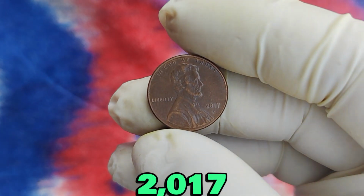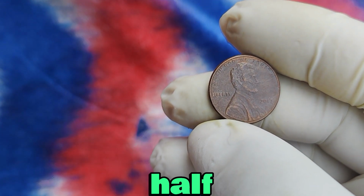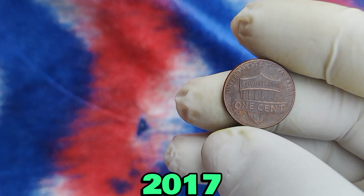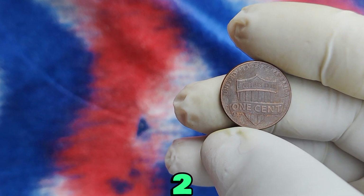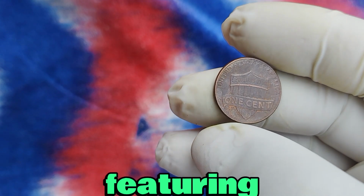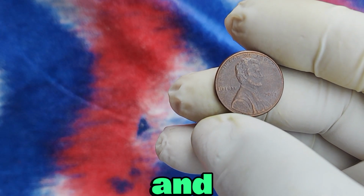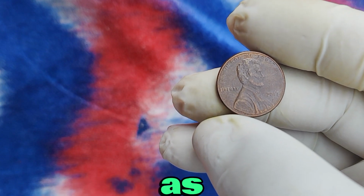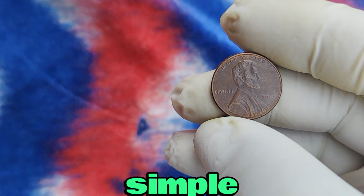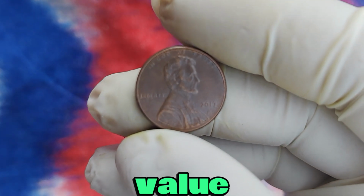Up until 2017, the P mint mark had only appeared on dimes, quarters, half dollars, and dollar coins. But in 2017, the US Mint decided to honor the 225th anniversary of the Philadelphia Mint with a special set of pennies featuring the P mint mark. This was a huge deal for collectors and sparked an immediate interest in the coin, as it's the first time this mint mark had ever appeared on the penny. As simple as it sounds, this little detail made a massive difference in the coin's value.